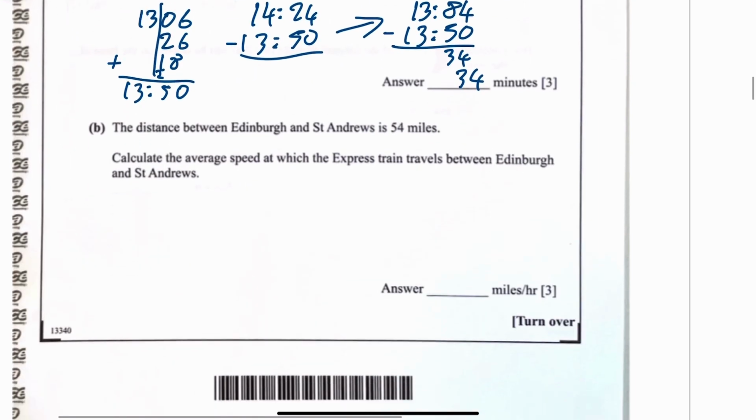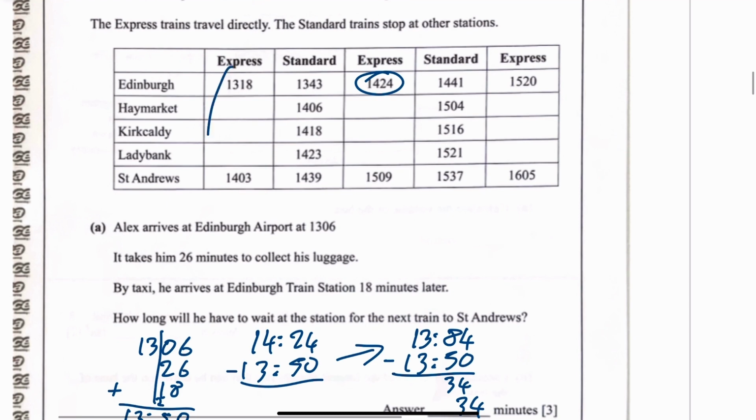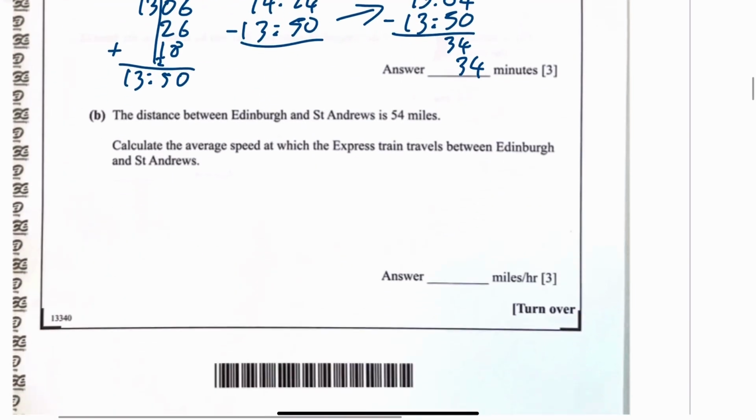Next one says the distance between Edinburgh and St Andrews is 54 miles. Calculate the average speed at which the express train goes. Okay, now they've been good to us here. These all work out as 45 minutes. Okay, that's 45 minutes as well. So just in case you were thinking, well, which one did I pick? Which is what I was thinking. All the times are the same.